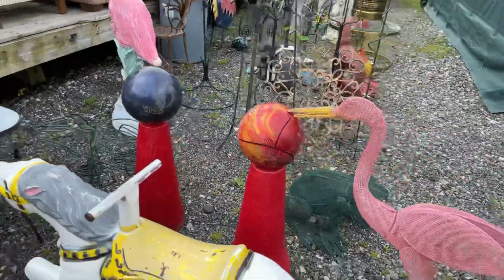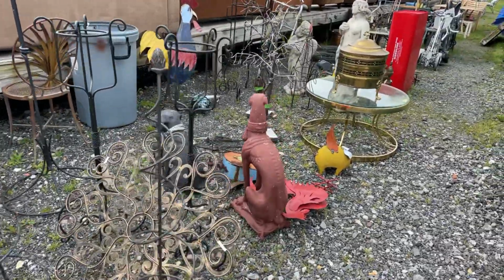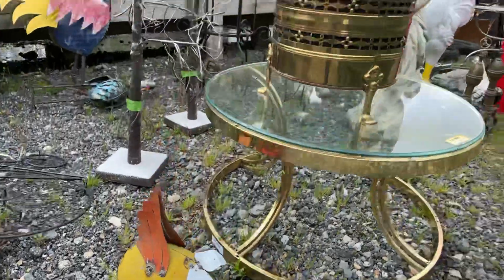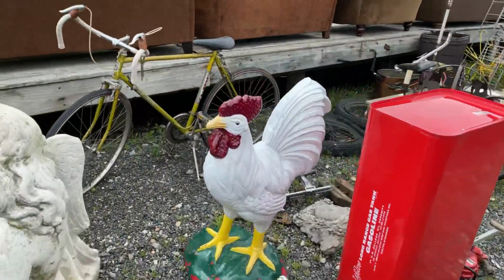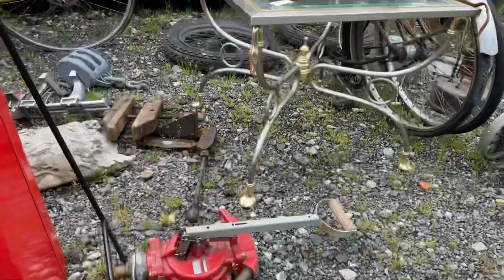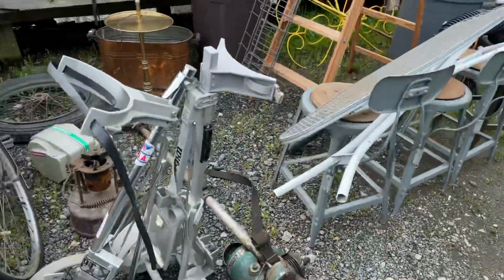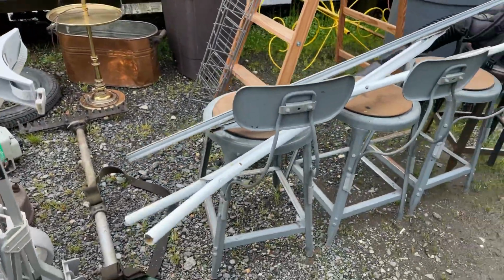Bowling ball art. Interesting. Pigs are flying at South Jersey Auction. Your pole's about 3 fingers out. Okay. Oh, it's a little kid's mower. I was like, what is that? Just in time for golf season. And this ladder. Get to work.